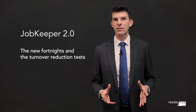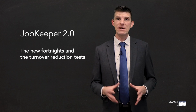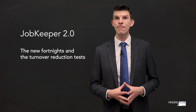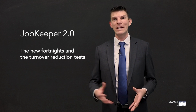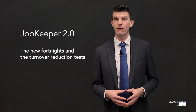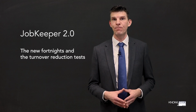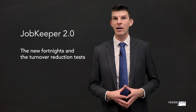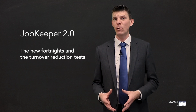And the way that's going to be done is the new version of JobKeeper will operate in two different phases. There'll be a phase that runs from late September through to early January, so 7 fortnights are covered there. And to get into that phase, you will, by the looks of it, already need to qualify for JobKeeper version 1. You will also need to pass a turnover reduction test for the June 2020 quarter and also the September 2020 quarter. So you'll need to pass a test for both of those additional quarters, in addition to whatever test you passed to get into JobKeeper at the moment. So that will get you into JobKeeper for another 7 fortnights.